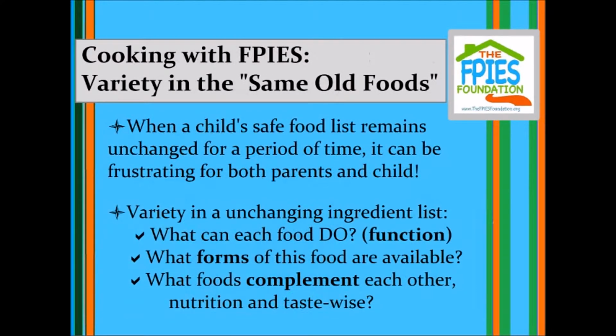Some of our children may subsist on very short ingredient lists due to multiple food allergies. Parents may find that the best way to handle this challenge is by learning about the food that is available to you. Essentially, what each food can do. Can you bake it, fry it, puree it, or shape it? What other ingredients does it work with and complement both nutritionally and functionally?